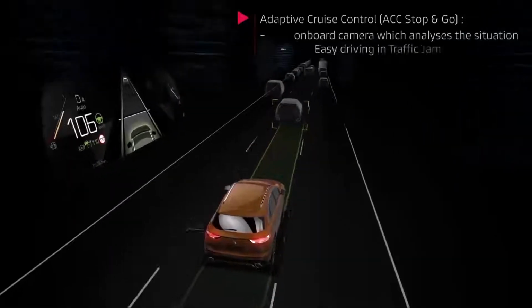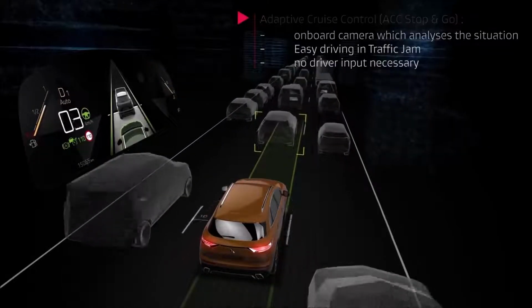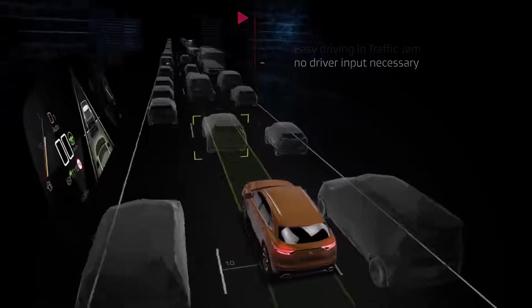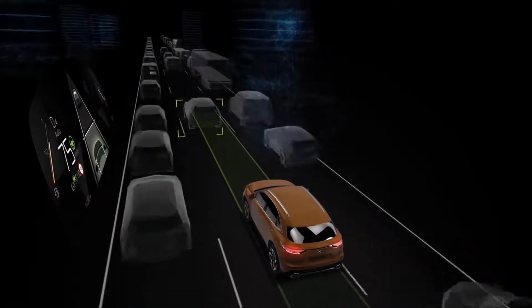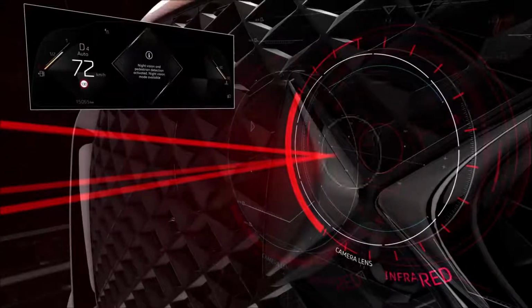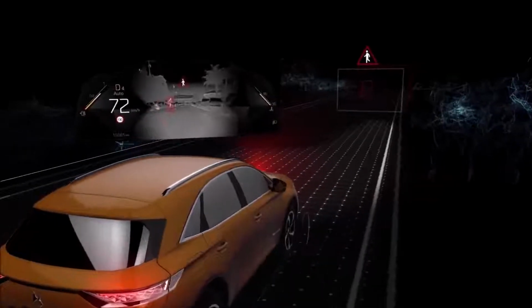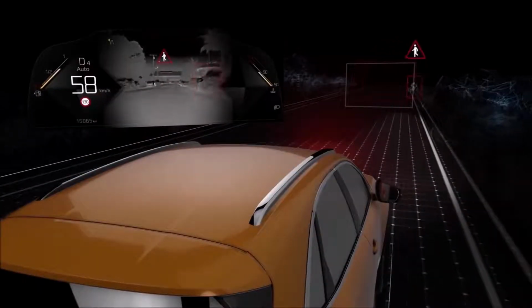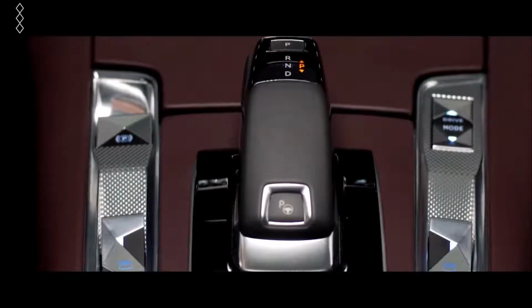DS Connected Pilot features adaptive cruise control with stop and go, matching your speed to the car ahead and working with lane keeping assist, paving the way for autonomous driving. DS Night Vision uses an infrared camera to considerably improve visibility in low light conditions by highlighting hazards on the instrument screen.